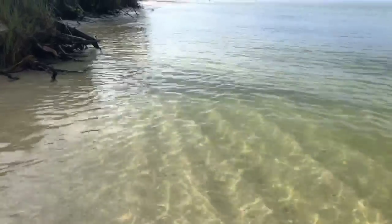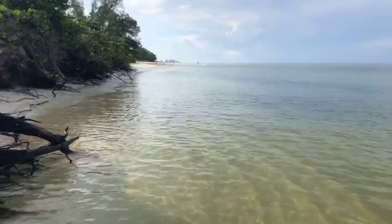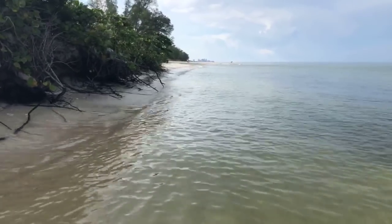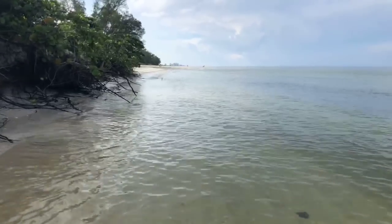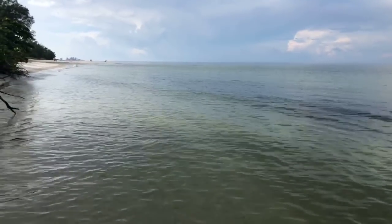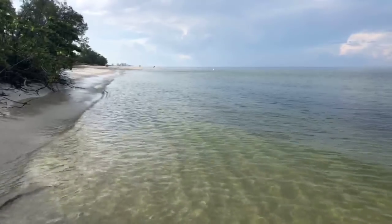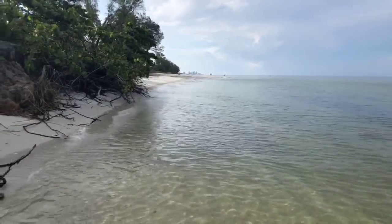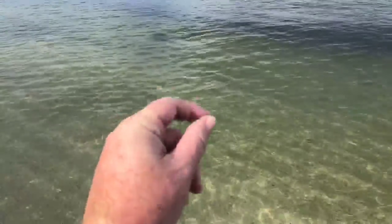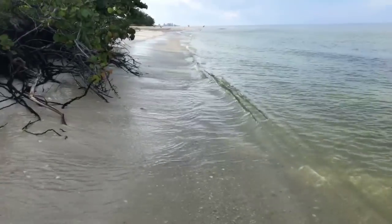You gotta stop and look in the water sometimes when you're shelling. Lots of little fish still swimming around out here. That's a very good sign. Keep those birds fed. Keep the bigger fish happy. No dead fish floating out in the water. If you're curious about the red tide situation, boy, there's just thousands and thousands of these little fingerlings, little baby fish swimming by here.